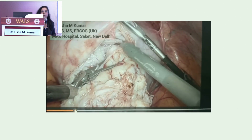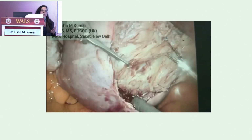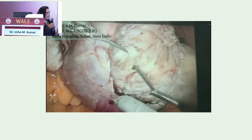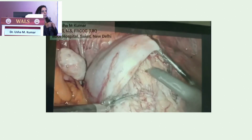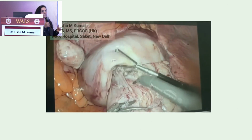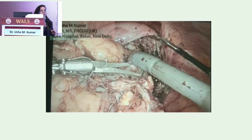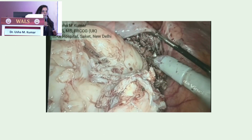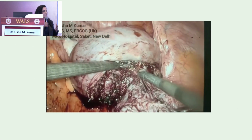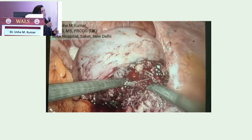So I'm talking about all the good things, all the pros for the Robo, how good Robo is. There are cons as well. Number one, we do not have any haptic feedback. So we do not know how tight to make the knot. Initially we break many threads, and it's difficult to understand which structure is hard or soft to touch. But once your eyes and your brain learn the art, you become the master of the art. It's very easy to suture, it's very easy to understand with the Robo, and you can do very comfortable surgery.